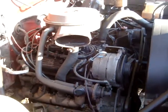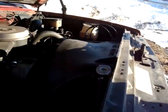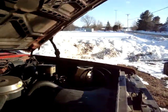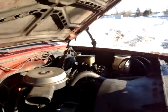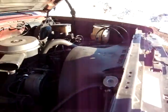I'm going to desmog it. That's about it. Probably convert it to serpentine belt. Brand new radiator, everything. She's going in my, you guessed it, she's going in the 1-ton single wheel. We're going to convert to a hydraulic clutch. That baby runs good. If this wasn't just coming off the Y pipe, you probably wouldn't even hear it.